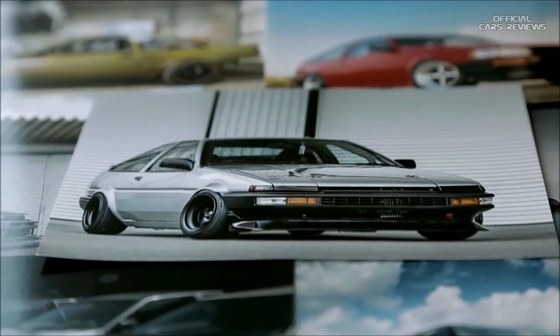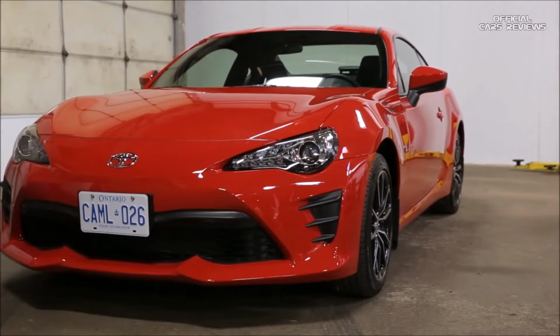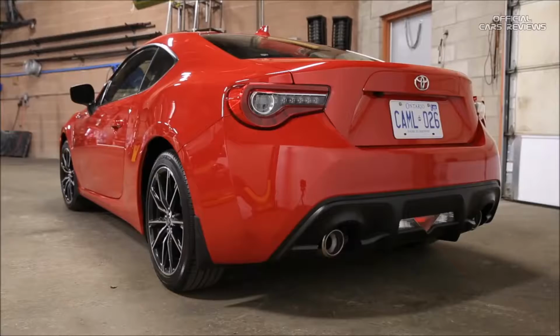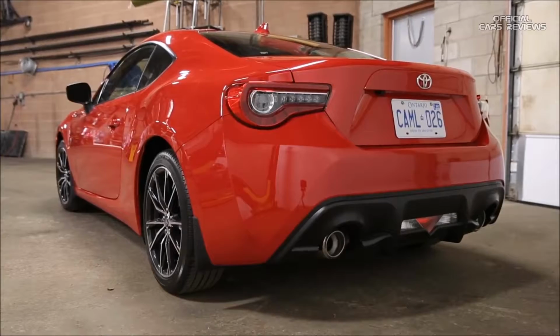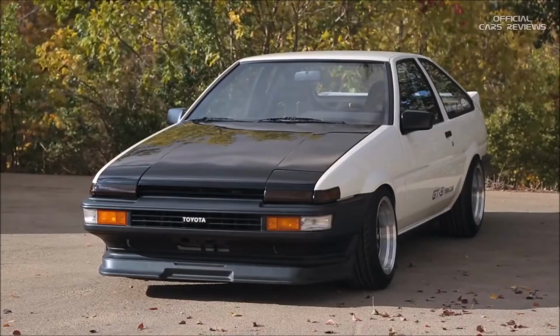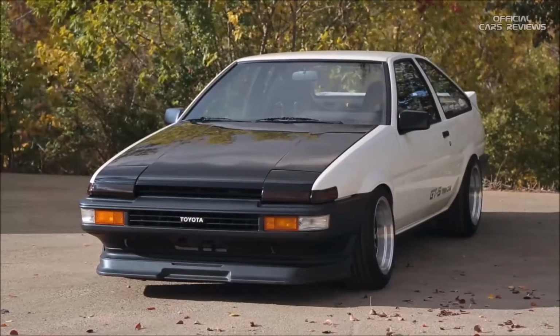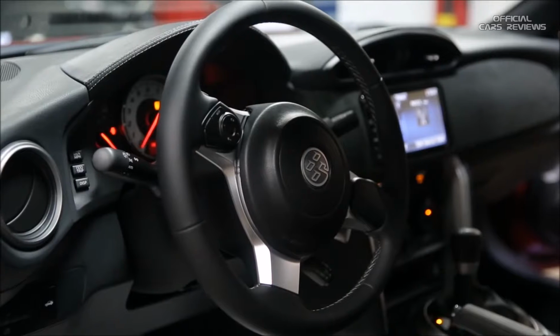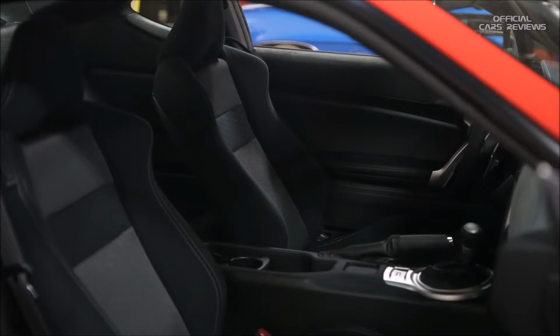You've already seen us restore the legend. Now we're gonna take a closer look at the legacy. The Toyota 86 is an absolute stunner, inspired by classic Toyota sports cars like the Sports 800, the 2000 GT, and the Project 86 car, the AE86. When you take a step back and you look at this car, you can tell its roots come from a long line of Toyota sports cars.